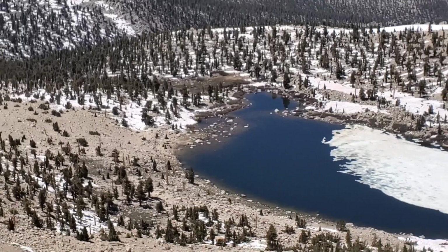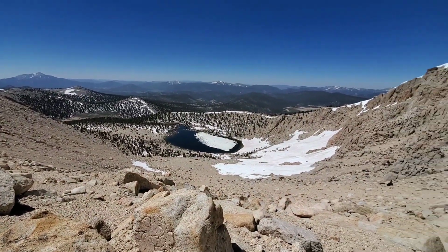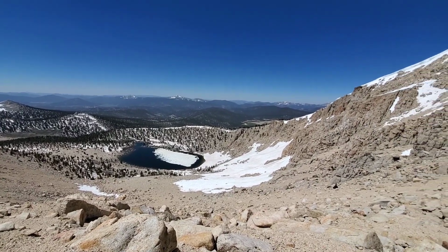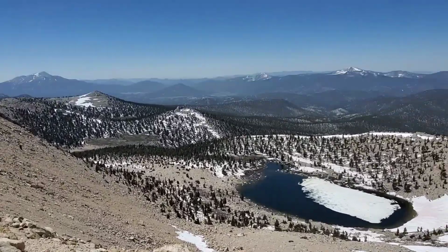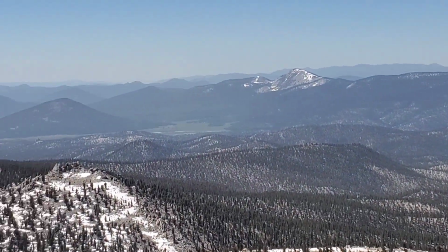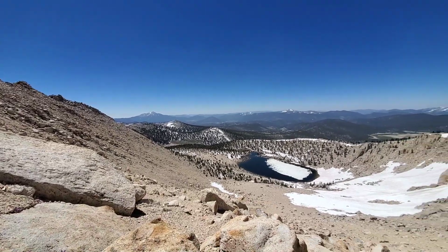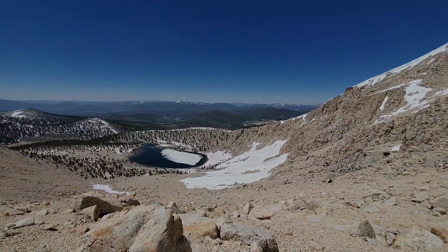Well, started well beyond there, but that's the lake. You see some ice on it. Of course, the rest of the mountains moving off to the south. So, a little bit of snow out that direction. But most of the snow's melted up here. So, all right, hello world.